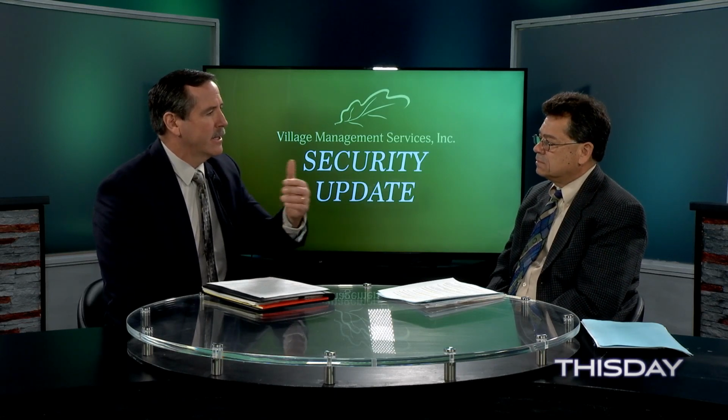These other gates, and I didn't include 4. 4 is an exit only, but we are going to be doing something with 4 as well. So 1, 2, 3, and 4, and then obviously 7, 8, 9, 14. It's going to take some time before Ernesto Munoz and his team can break ground, but we're hoping to get those in by the end of the year. We'll see how that goes, but that's what we're looking at and hoping for.